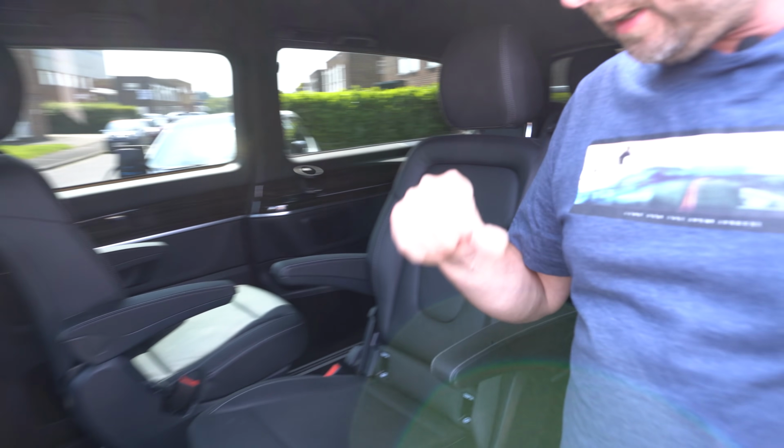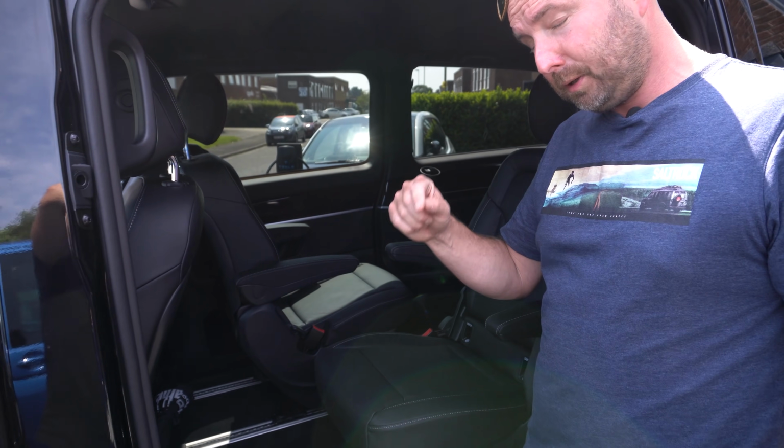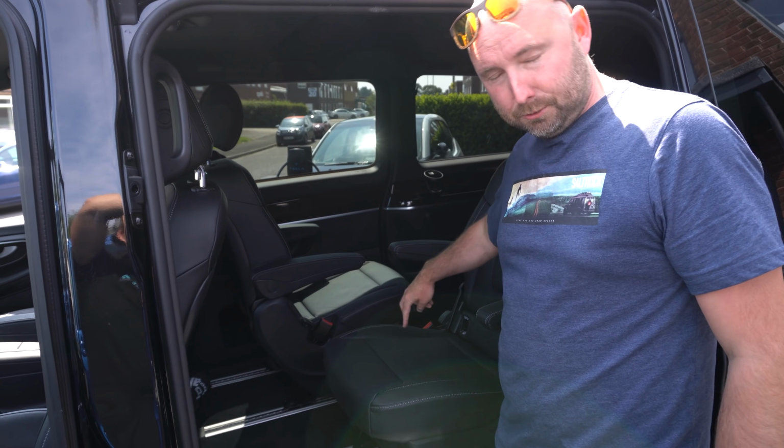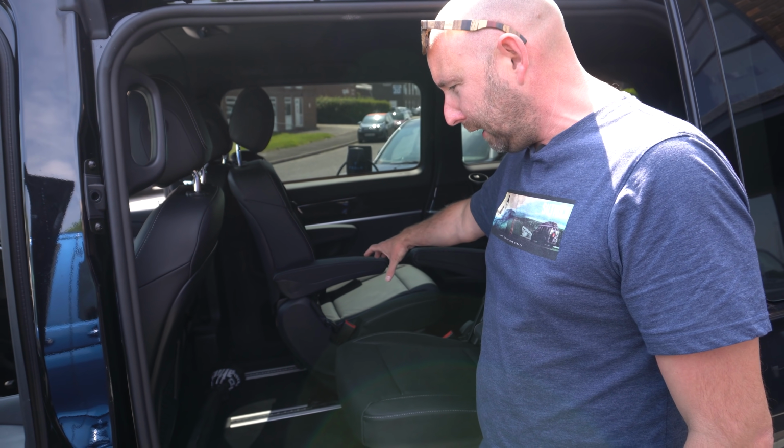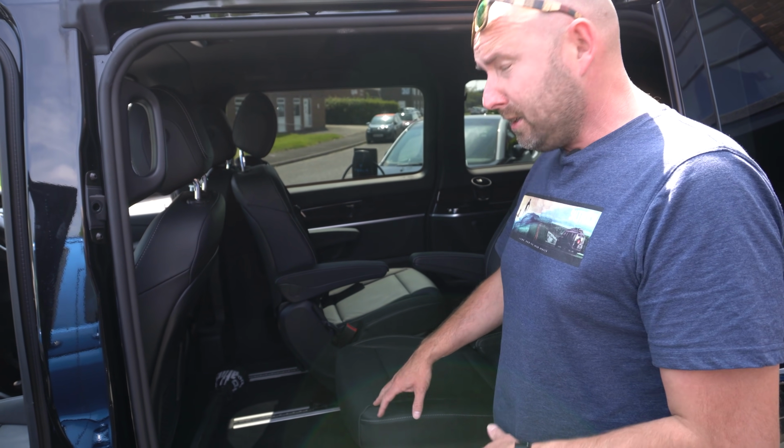Now you do have to have the Sport Premium Plus to have an extra rail down the middle, which then gives you the kind of picnic table thing that you can slide up and down. So this basic version of the van doesn't have that.